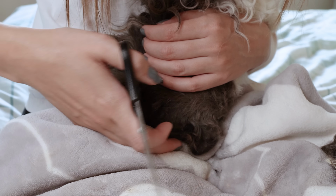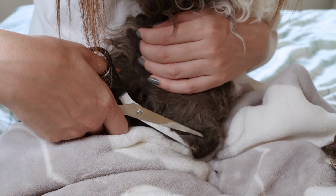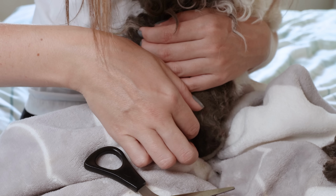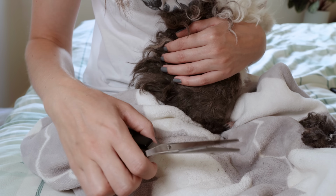Sometimes you can put your finger around the leg and encourage the hair up a bit, and then you can trim it off from there. There, we got a long bit that's been getting wet. Good boy. So it's not that easy, it does take practice, but it is 100% worth it.